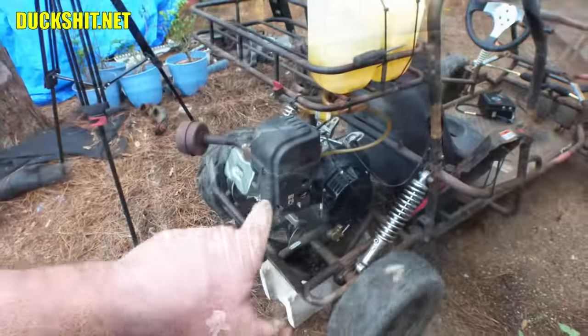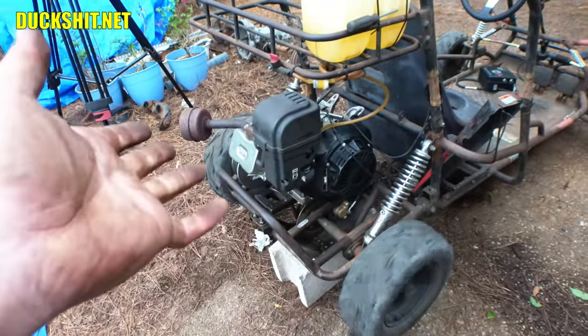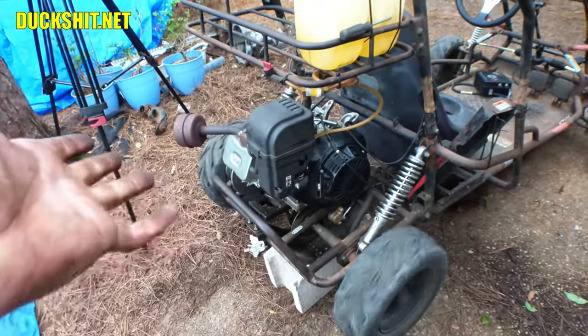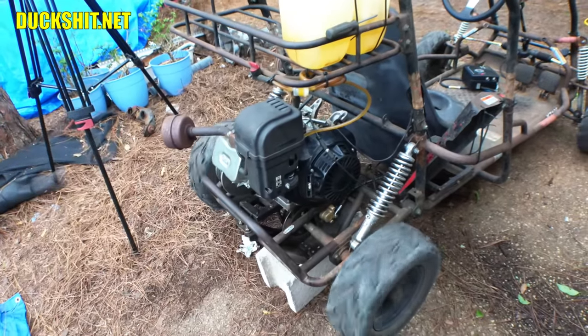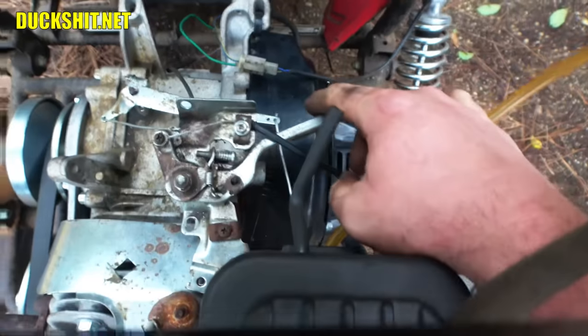Fixed a little problem with the float leaking. It was from me flipping the engine upside down. It looked like it just got stuck. It was weird. Maybe there was some dirt in it. I don't know. I just blew it out, put it back together, and it's fine. So no worries there. We did get the linkage put in. There it is right here.